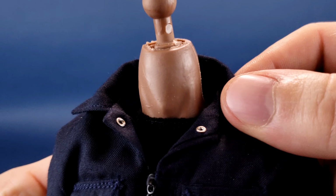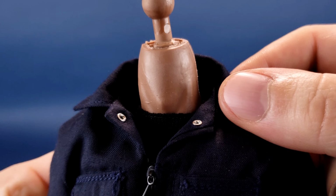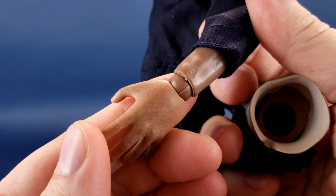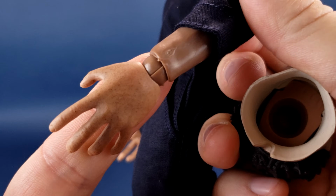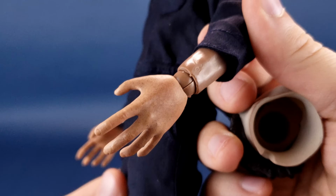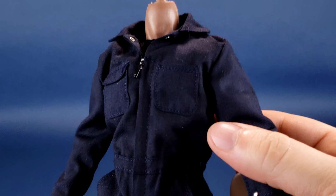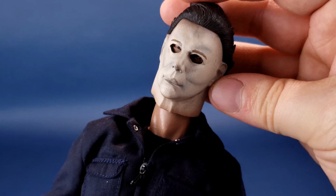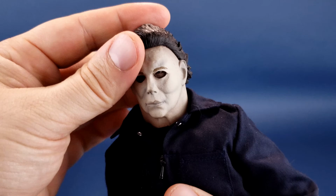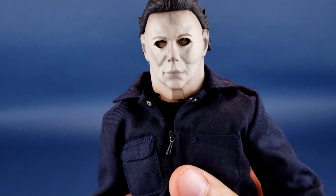One of the things that people have also asked about is, how does the body look? I mean, do they use like a regular standard body? And they do, but it does make use of a darker coloring of plastic that they used instead of a lighter plastic. So I like that they went a darker route. Anyways, though, let's go ahead and put the head sculpt back onto his neck here. We'll just push it down. Here we go. We'll look at the articulation, of course, on this figure in a second.